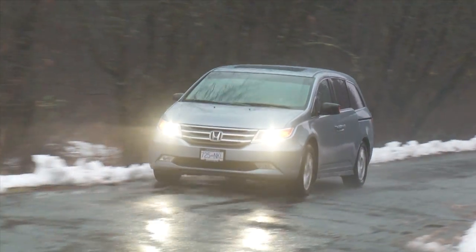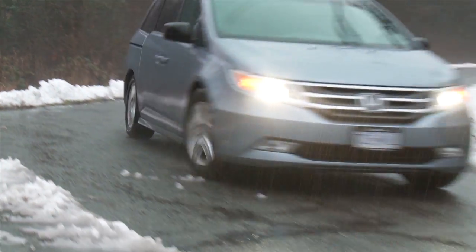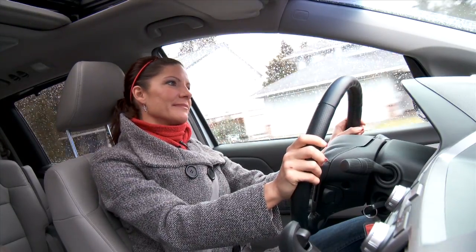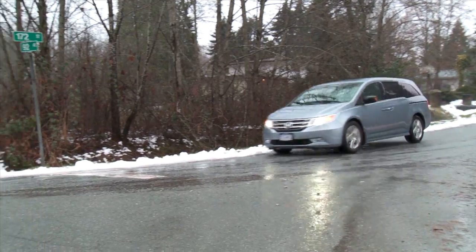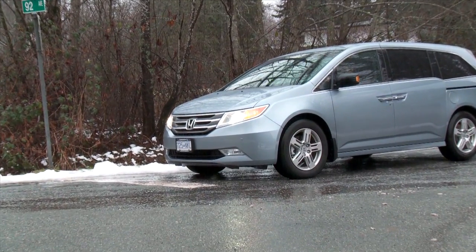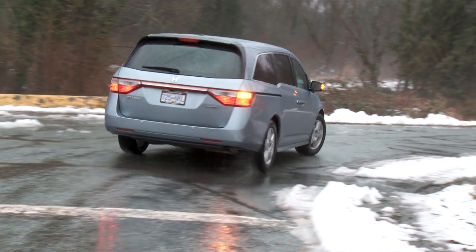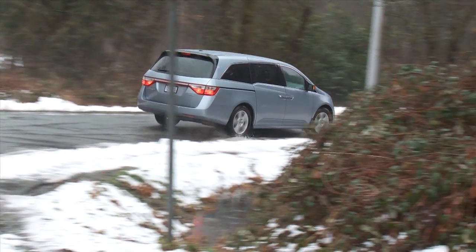Now, it is surprising that Honda wasn't a bit more aggressive with their pricing because the Sienna has a lower starting price. On the topic of Toyota, their van is still offered with all-wheel drive, the only van with this option. On the other hand, Honda has one of the most fuel-efficient vans with 12 liters per 100K in the city and 7.1 on the highway.